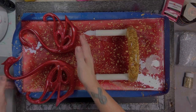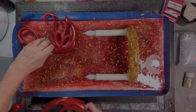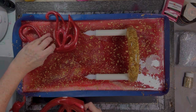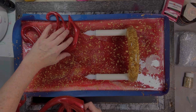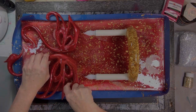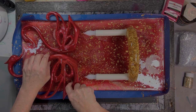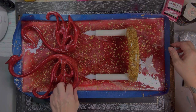And I want this to be level and these to be even. Uh-oh, I dented it. I'm going to have to go ahead and put it in. So I'm messing the resin up. Is that what we want? I can't tell. Is that even?